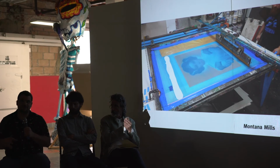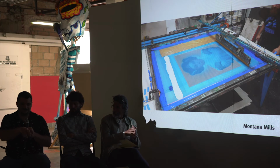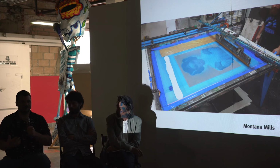It's interesting to me how the facet of how we create, how we fabricate, how we print make, where our entrance is into the art world very much dictates the art we get to make.